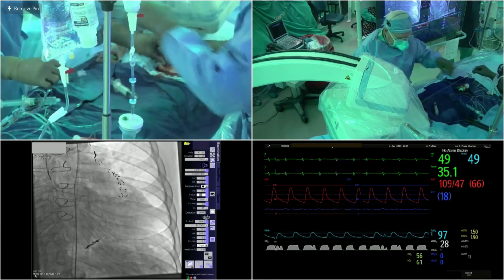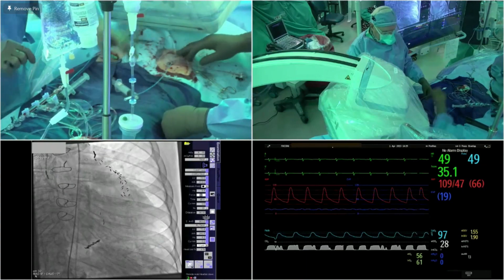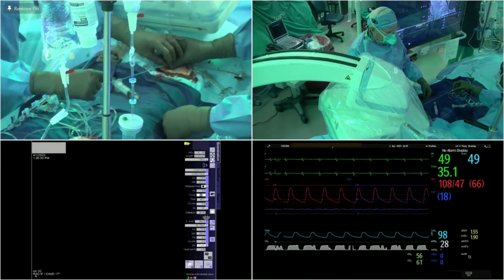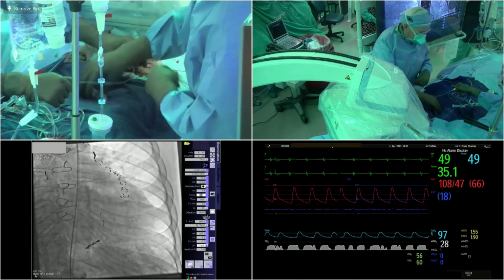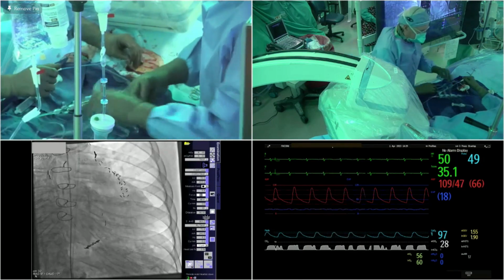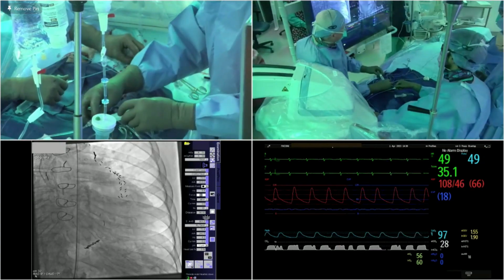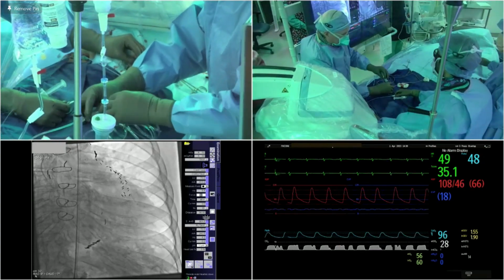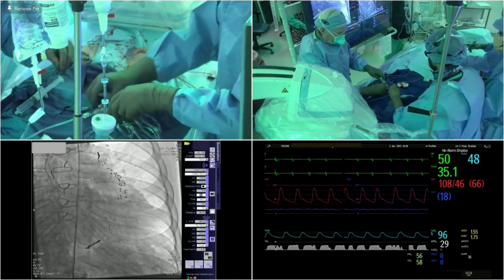We've also put a sheath in the right radial artery that we're going to put a sentinel device in. That sheath is in, and we have sheaths in the right femoral artery and femoral vein. The femoral artery sheath on the right we're using for a pigtail catheter that we'll use to inject during the procedure to show us the level of the valve implant.